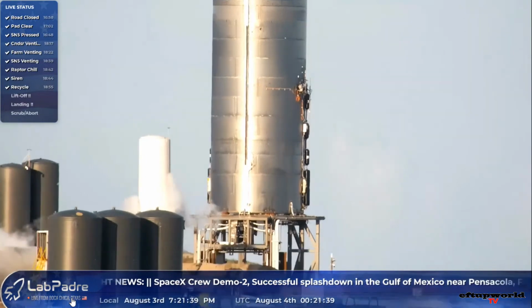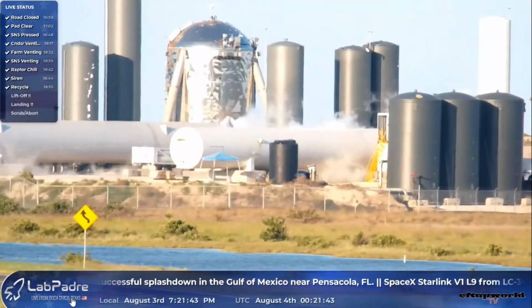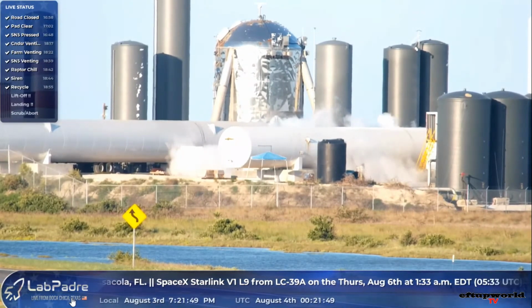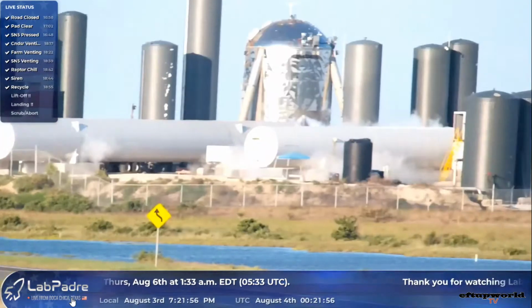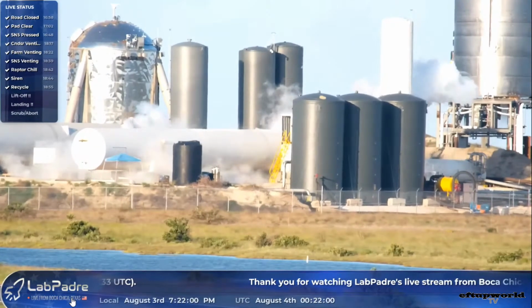Whoa, look, he's zooming in. He's got a nice shot. Look at that camera. That is nice. Lots of venting going on all over in those tanks.